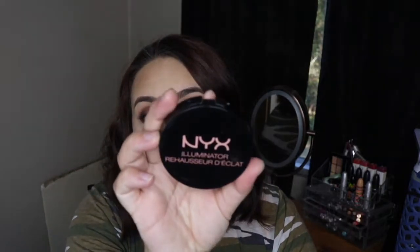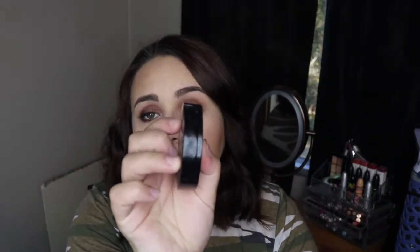Next one I want to talk about is from NYX, and this is called the NYX Illuminator, and this is in the shade Ritualistic. I love the NYX packaging. It's just all black, super, super sleek. It's nice and heavy. It makes it feel more expensive than it is. Let me open it up. This is what it looks like.